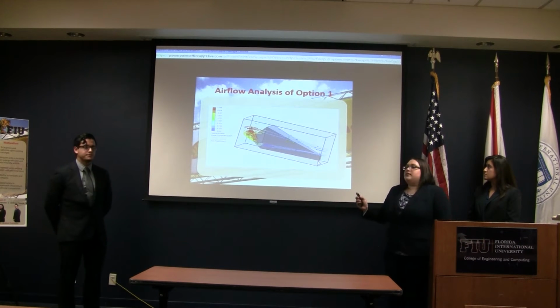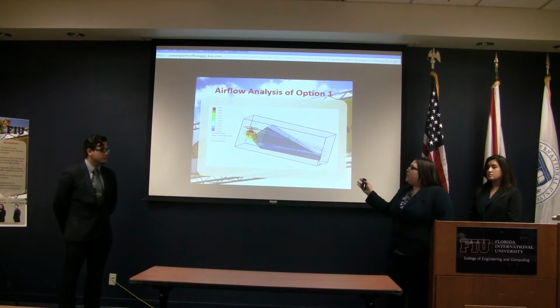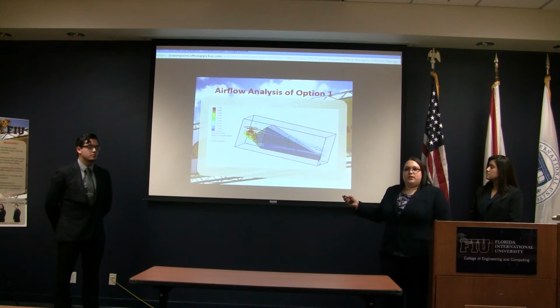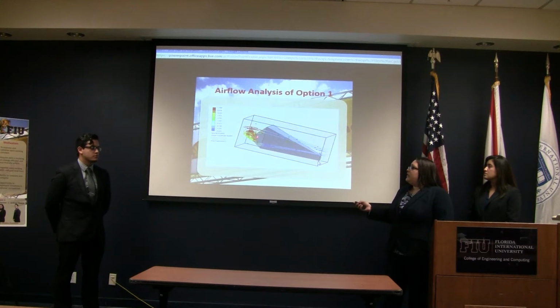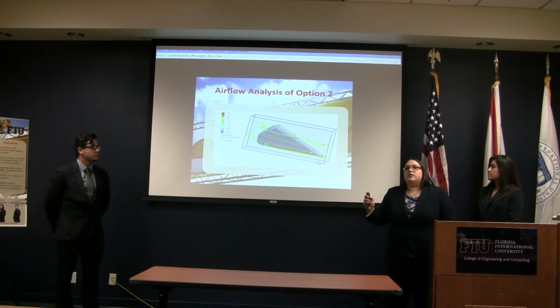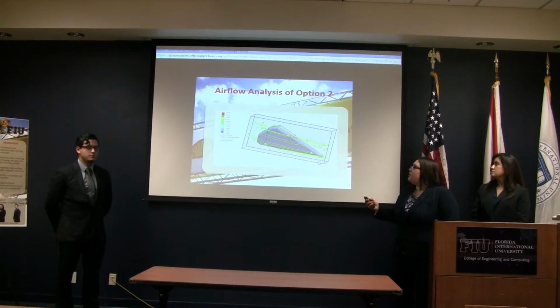With the first body design alternative, it did have a uniform velocity throughout the body of the vehicle. However, towards the rear of the vehicle, due to the steep angle at the end, we did encounter some turbulent flow. As you can see, it did bring our velocity towards the lower end of the scale and increased our drag. The second design alternative did look a lot better than the first one.